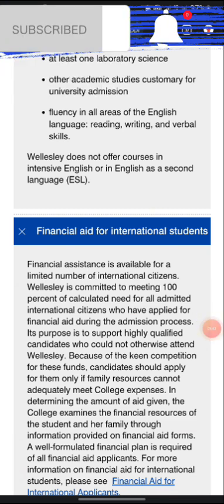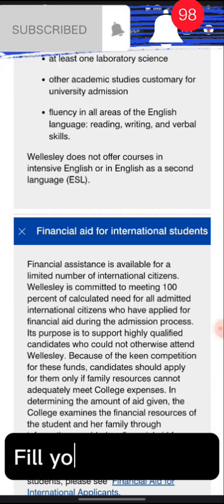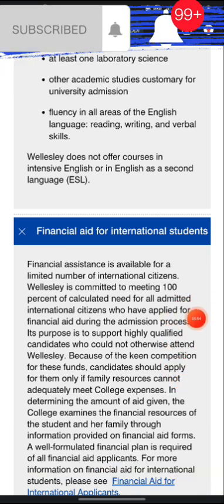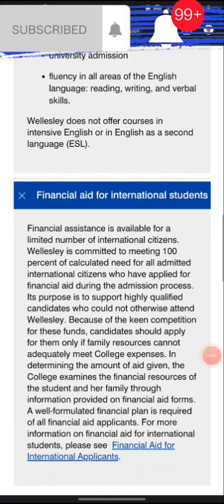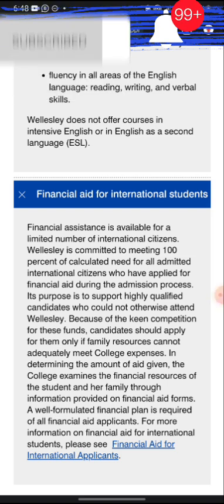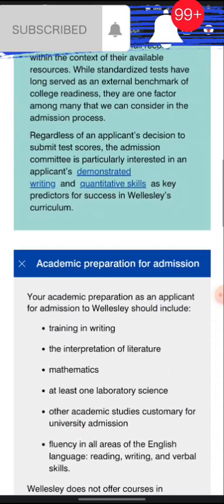Okay, so I repeat, during the admission application process, you need to make sure you indicate your interest in financial aid. Its purpose is to support highly qualified candidates who could not otherwise attend this college because of the keen competition for this fund. So now we are very sure that financial support is very certain at this particular college today. The standardized test policy is not required.